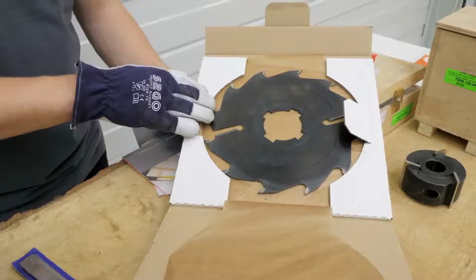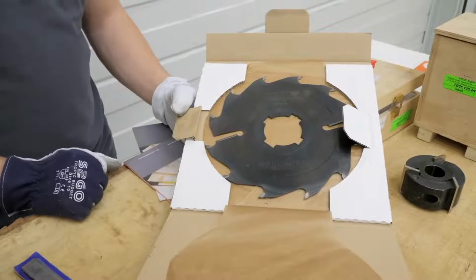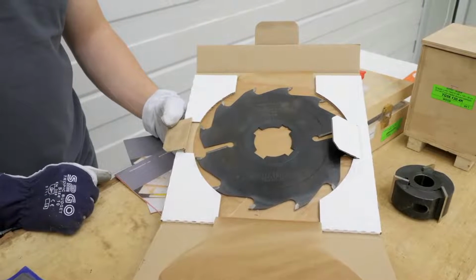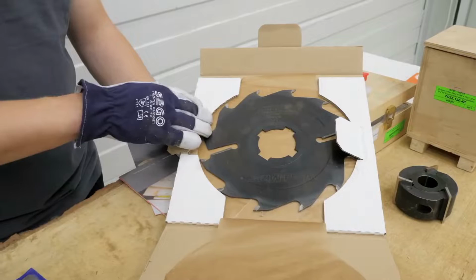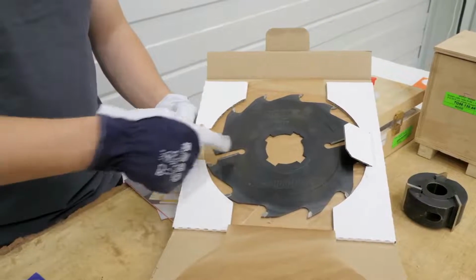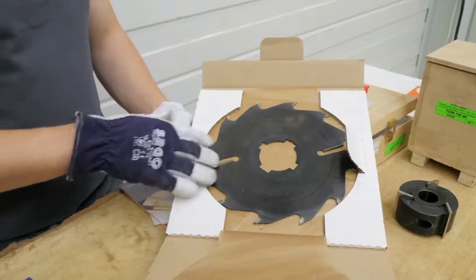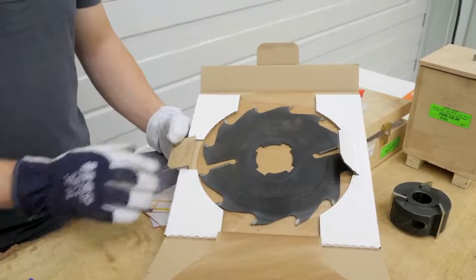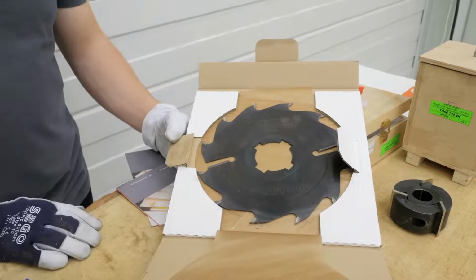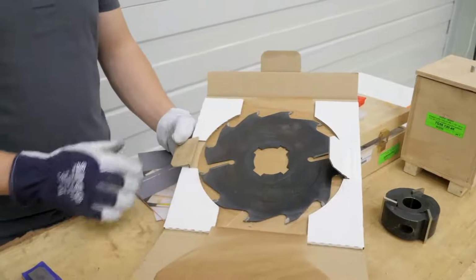This circular saw features 12 teeth and 2 raker teeth here. These raker teeth have got carbide steel installed in them as well. So raker teeth like that make sure that your circular saw is clean, so it cleans the material and the saw and cools down the saw as well.